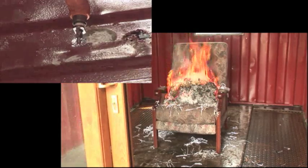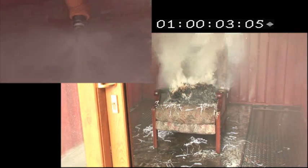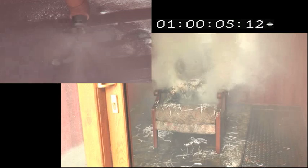Mist is by far more effective at blocking radiant heat through the emission of a denser spray pattern, and will use less water, which has the obvious benefits with storage capacity and damage limitations.